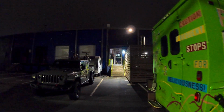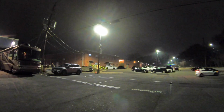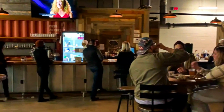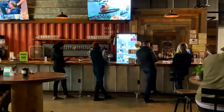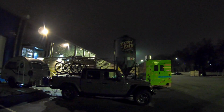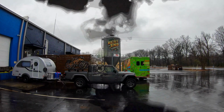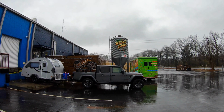We just parked right next to the brewery. You can see another huge RV there. Then we just went in, had some fantastic burgers and beer. And the best thing is when you're done, you just walk out and go to bed. You don't even have to Uber home.